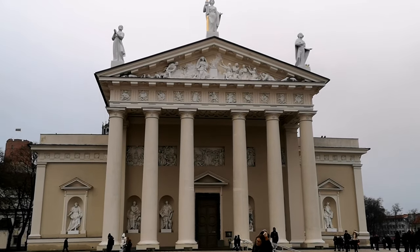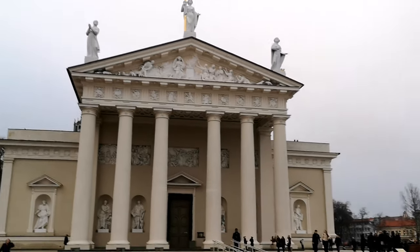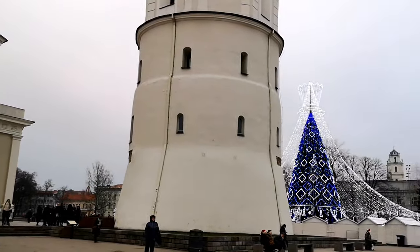The Cathedral Square. And the Bell Tower.